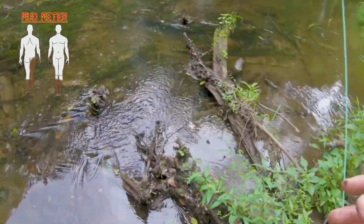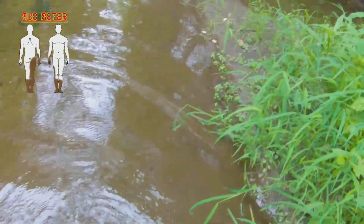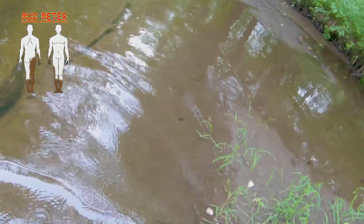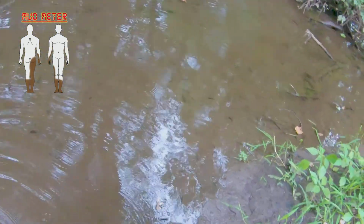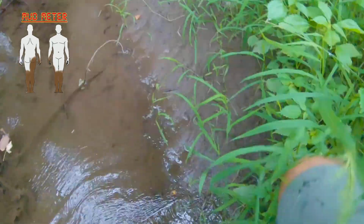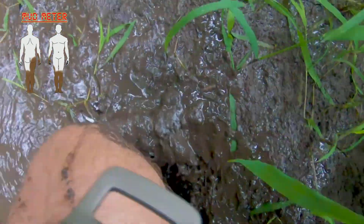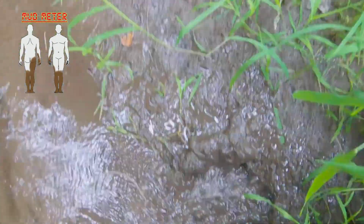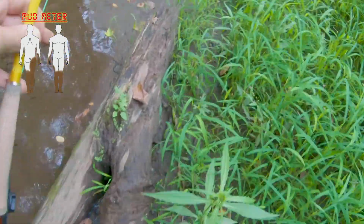All right, I guess now that I got falling in the river out of the way, I guess I had better boots when I used to come here. And there's not even a fish in sight because they've heard every little footstep I've made. Oh, that was to the knee. Oh, that's to the knee. That is nasty.